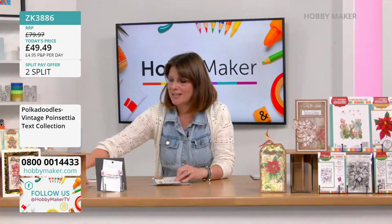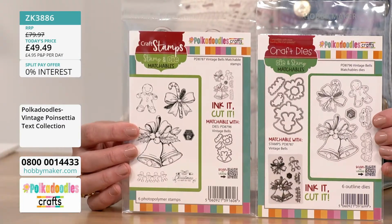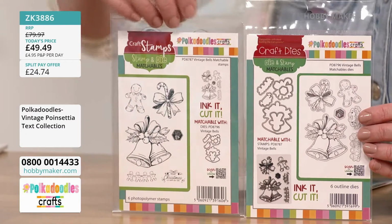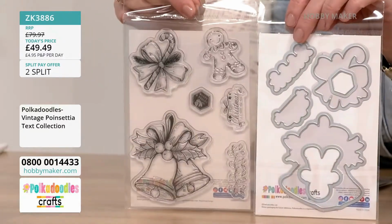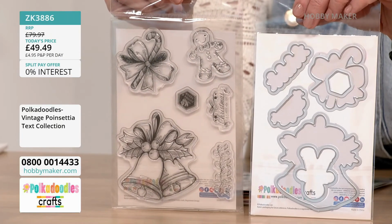But also, as part of the collection, we've got another kind of matchable, which is your dies and your stamp set. And I just love the bells, the gingerbread man, the candy cane that we've got there. These are kind of like extra stamps that are going to add something to your project. The bells I absolutely love. It's such a classic image, isn't it?